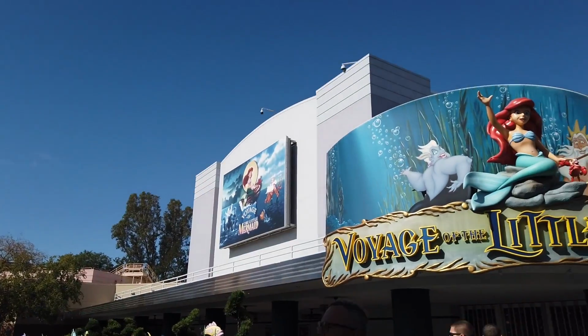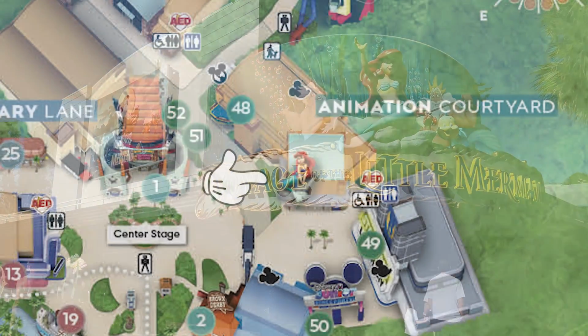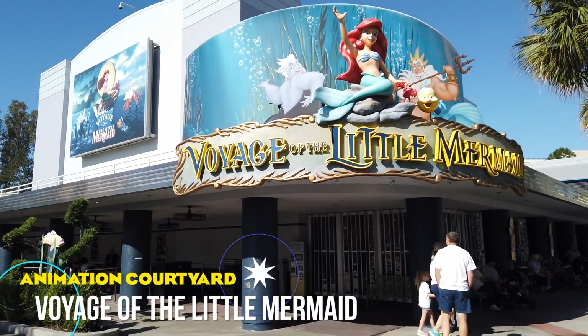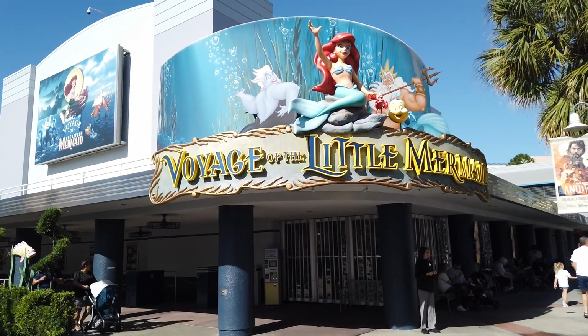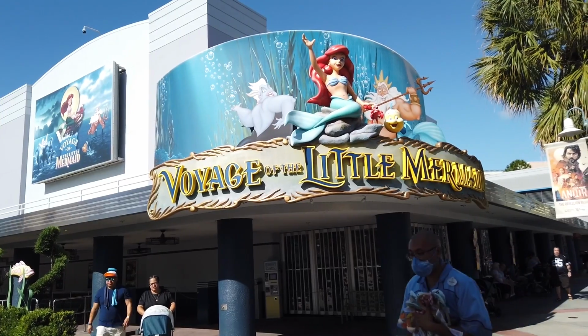Heading back a little bit closer to that Hollywood Studios arch is the Voyage of the Little Mermaid show. So this is a stage show that uses some really cool puppets and live actors to retell the story of the Little Mermaid. Unfortunately though, for all of us, it hasn't reopened since 2020. This has not reopened since the pandemic. Disney's really given no word on if it will reopen, and if it does, when.